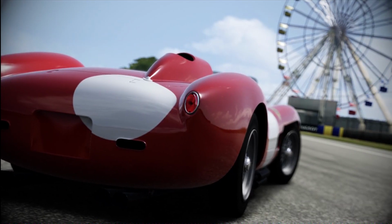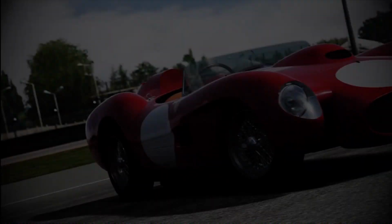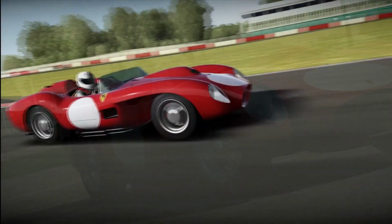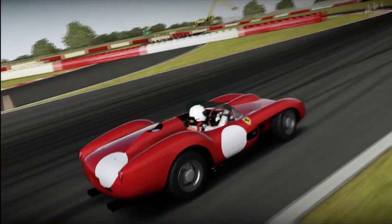$4,000 for a Testa Rossa that's now worth, well, 16.5 million. That would have been the bargain of the century, or whatever you want to call it. That's incredible to think. However, what is this car like to drive?